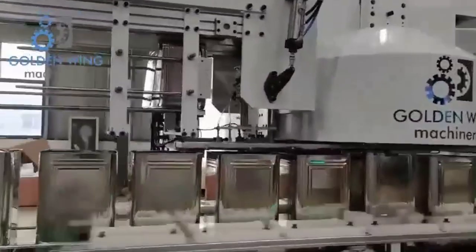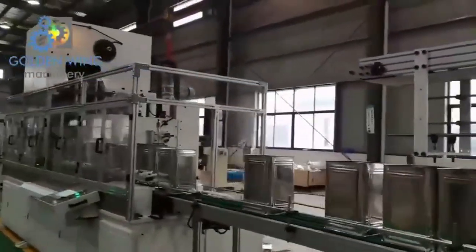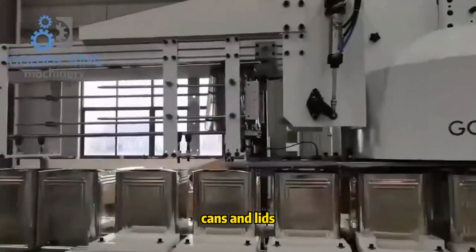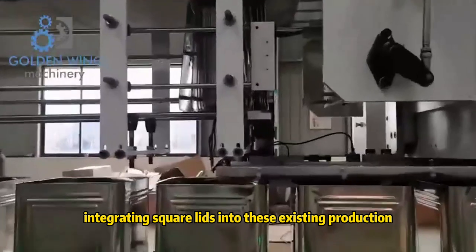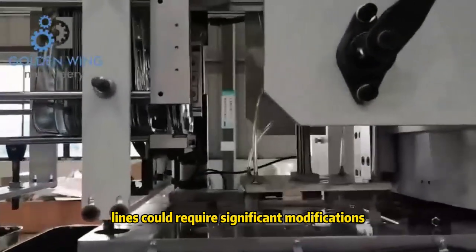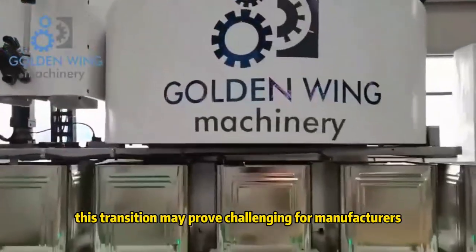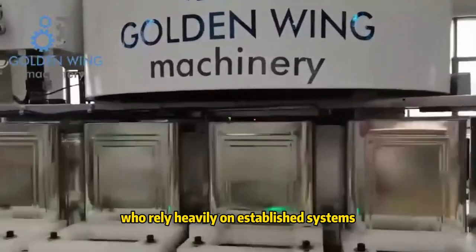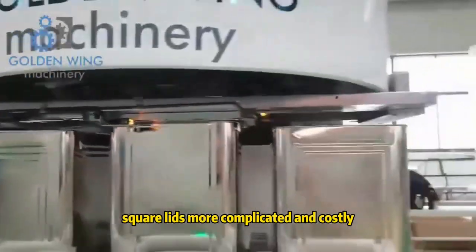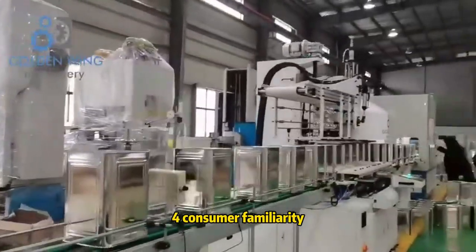3. Compatibility with existing filling and sealing machines. Many canning facilities are equipped with machines designed for round cans and lids. Integrating square lids into these existing production lines could require significant modifications or investments in new machinery. This transition may prove challenging for manufacturers who rely heavily on established systems, making the shift to square lids more complicated and costly.